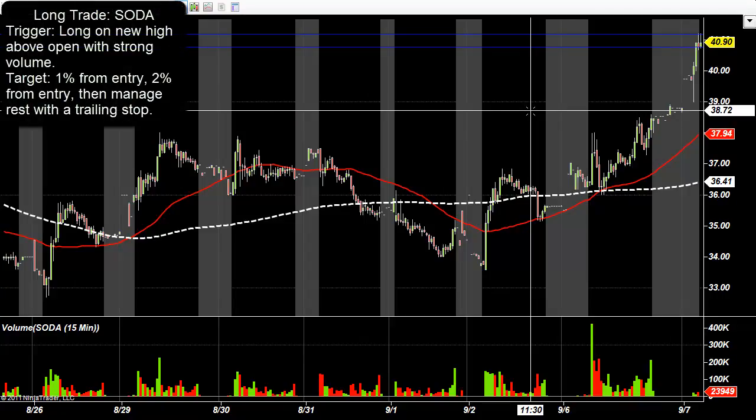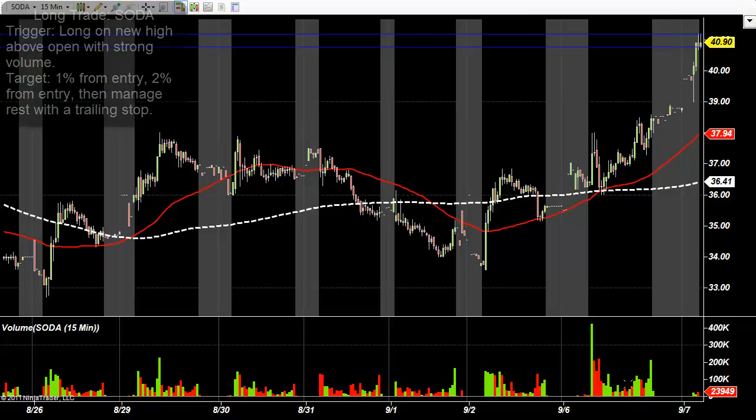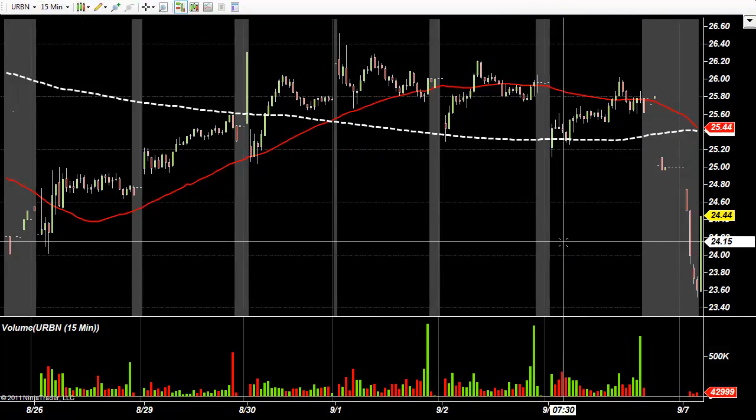Same thing as with WLT. Look to start with a half position. Look for a pullback. Add your second half, and then see if it can break through to a new high. First profit target is going to be about 40 cents from your entry. Second profit target is going to be about 80 cents from your average entry, and then trail a stop on your last piece.